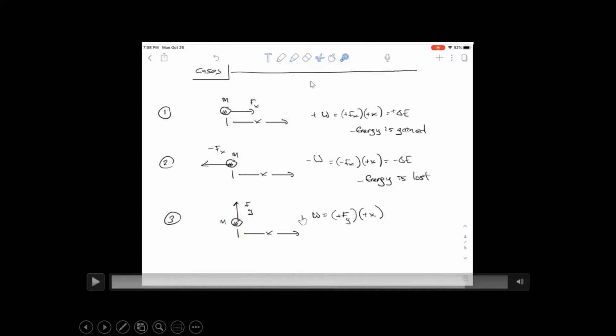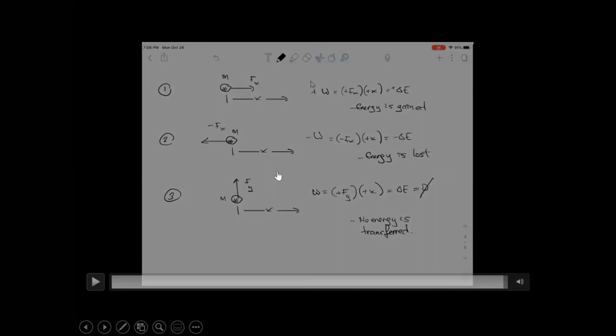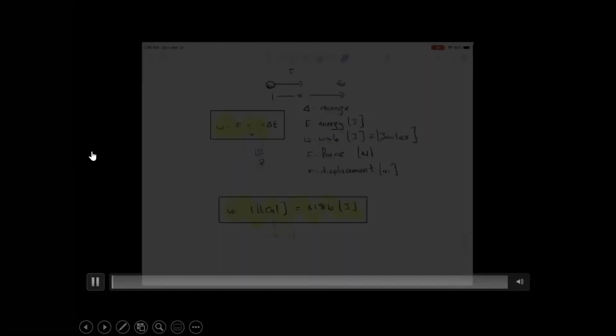Yeah, there's force, but the motion is unrelated to the force itself. So no work is being done, which means that there's not going to be any change in energy. So no energy is being transferred, no change in energy. That's what it means.